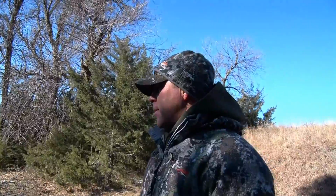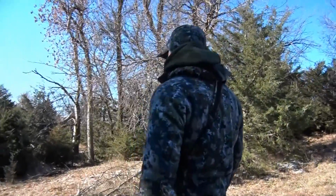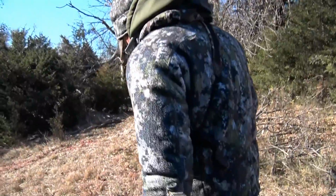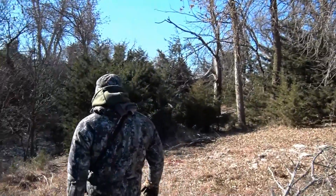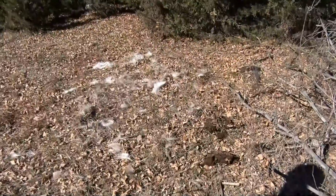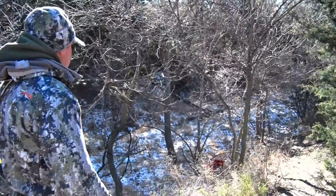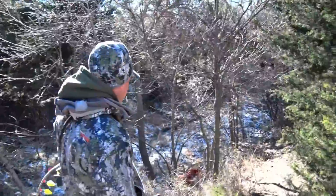Well, the cats have been eating on a deer, and the way the blood's leading, I'm sure it's going to be my deer. But hopefully they just maybe ate a hind quarter. That's really not good. That's bad. That's real bad. Drag marks. There he is. Oh my god. Oh my gosh. He's gone. That is unreal. They ate everything.